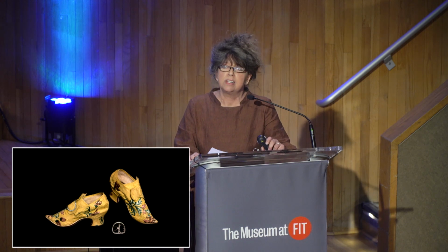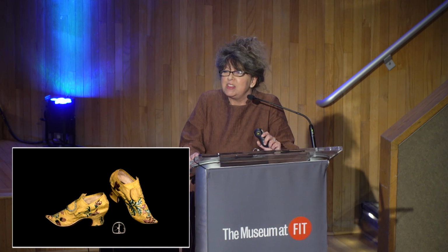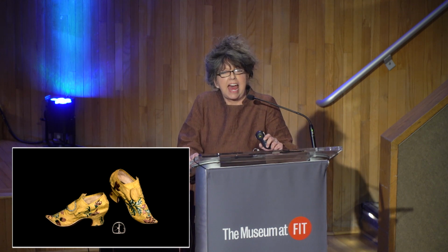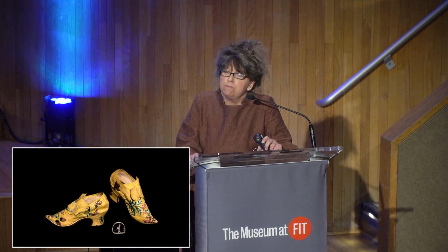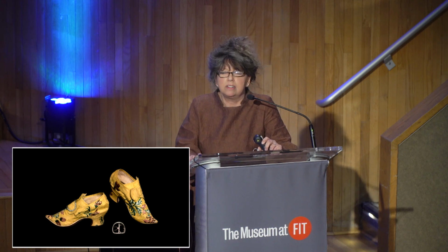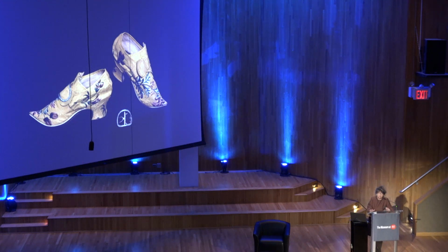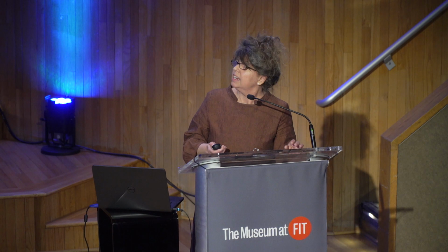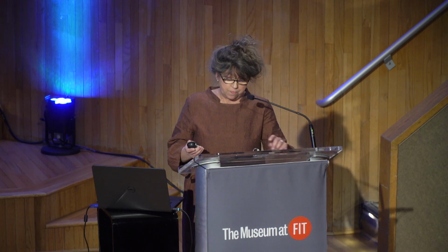These shoes, I'm still trying to fully unlock the story, but they were found in an attic in Eliot, Maine, pushed back in the back of an attic crawl space, and I've examined them. I don't think they were ever worn. I'm trying to figure out who owned the house, how they might have come to be there. But at any rate, they're now in the collection. And again, that label.